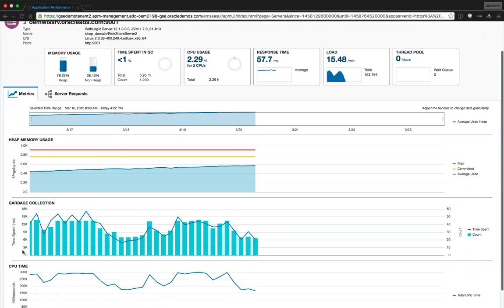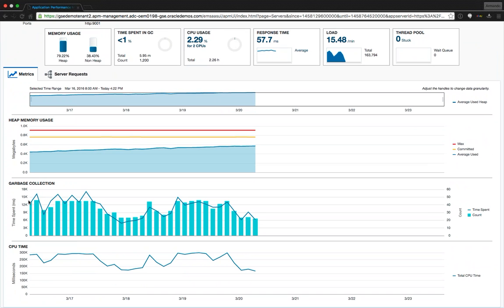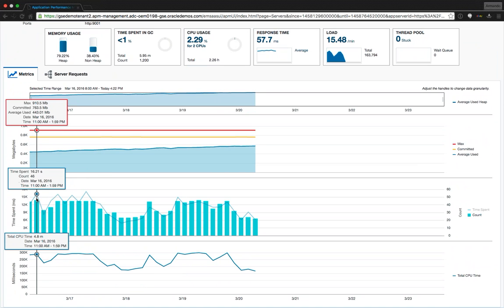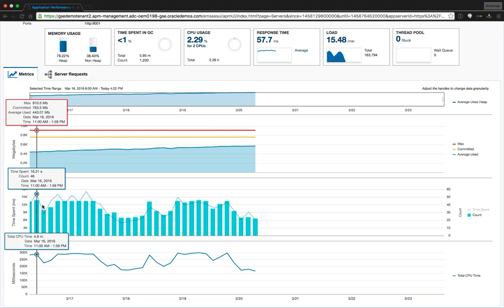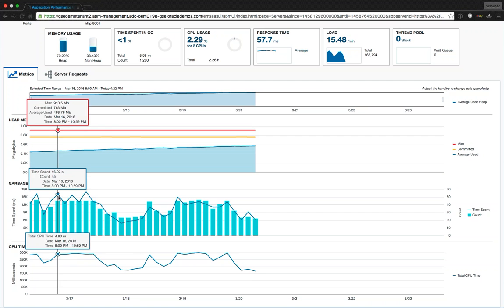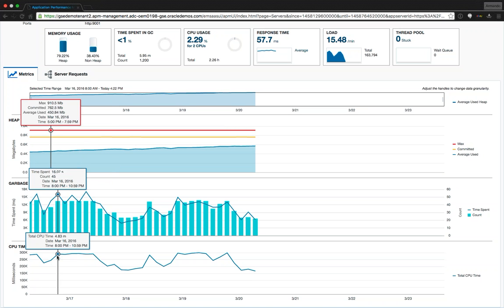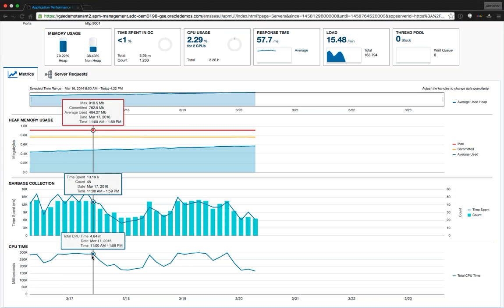And then garbage collection, another important trend. So how is garbage collection impacting the application? If you are seeing issues, one of the things that you will find, and you can quickly see visually right here with the data we've gathered, is that as you have a lot of garbage collection events and a lot of garbage collection going on, your CPU will spike. It will follow that trend. It takes CPU in order to handle the cleanup of a garbage collection event.